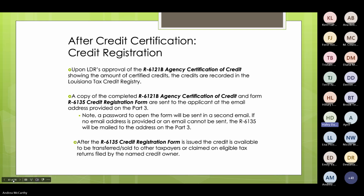The first thing is, he's finished with his and everything is signed off. I will receive the 6121B that has been completed and signed, and it'll have the amount of credits that are going to be certified. Once I get this, these are registered in our tax credit registry, and I issue the form R6135, which is the credit registration form.